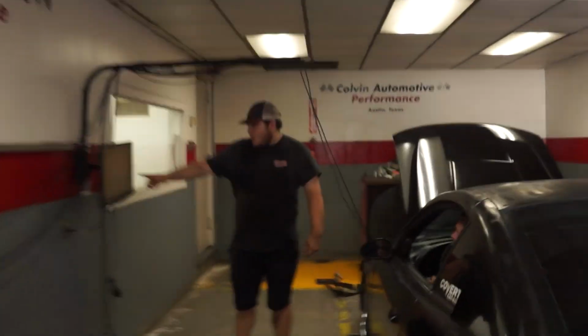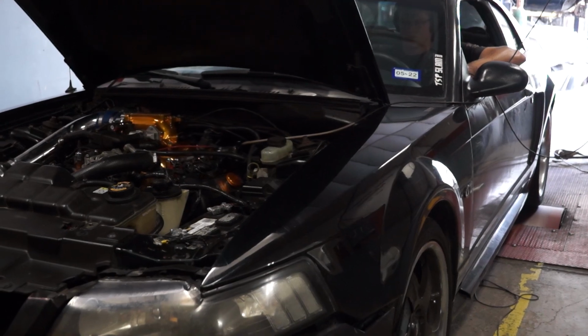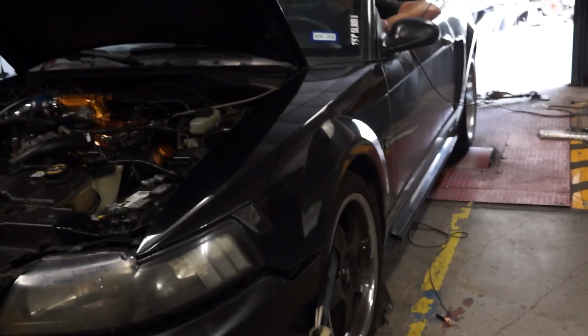Goodness! That was one number off. 281 and 287 torque. That beat my number. Tuners were spot on with what they thought. They were pretty dang close.